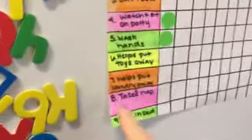Uh-oh. Say uh-oh. Okay, come on, let's put another sticker on the board. Look what we did. You brushed your teeth, so we get to get an orange sticker.